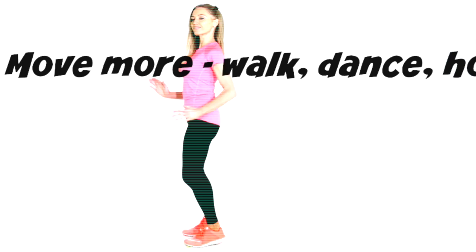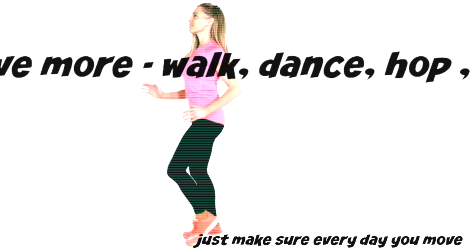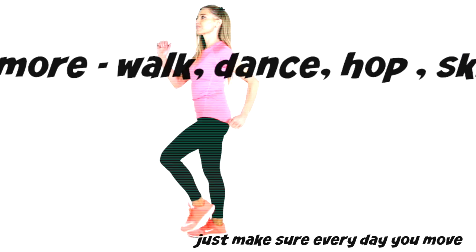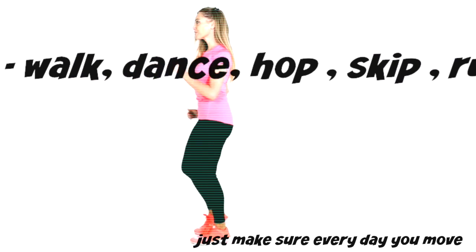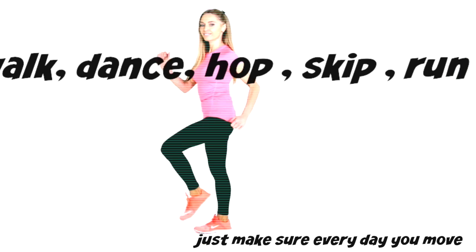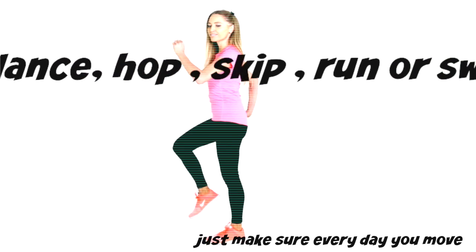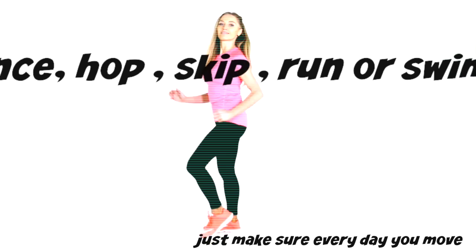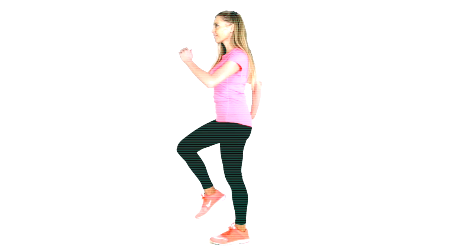Next one is simply you need to make sure every day you move more, and that could be something as simple as marching on the spot, going out for a walk, dancing around the house, hop, skip, swim, run, do whatever you want. Even if you just fidget, just keep your body moving. We're designed to move, and the more you move, simply the more calories you are going to burn. So just make it a habit every day to be more active.